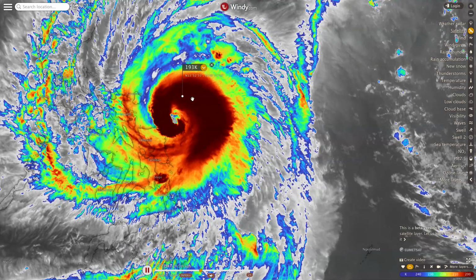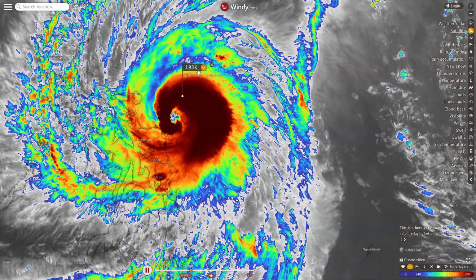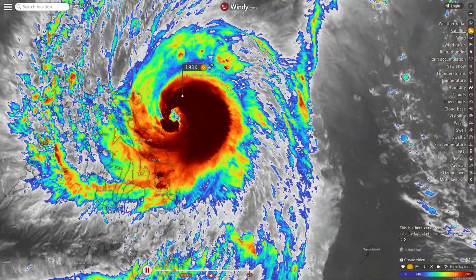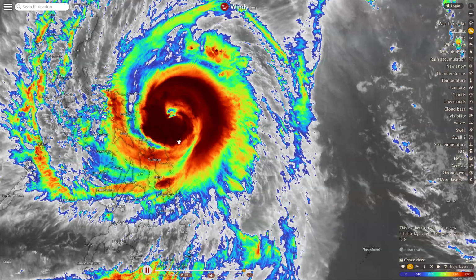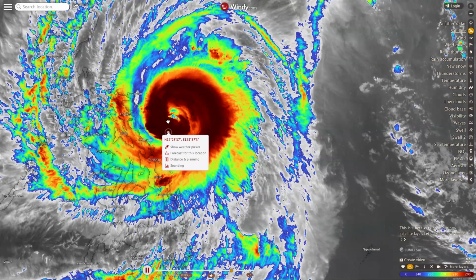195. 273 Kelvin is 0 degrees, so you're looking at about 80 degrees colder than 0, so about minus 80, so that's pretty cold up there. And maybe even colder over here. Probably not too much different.